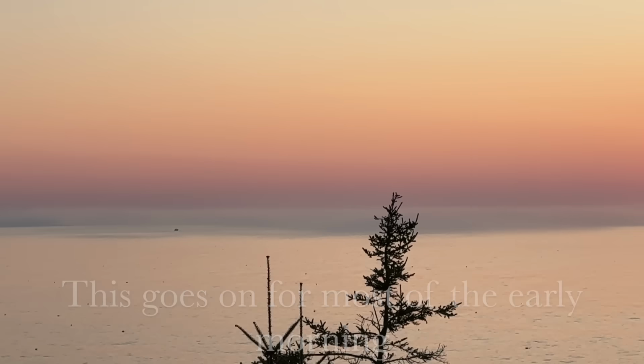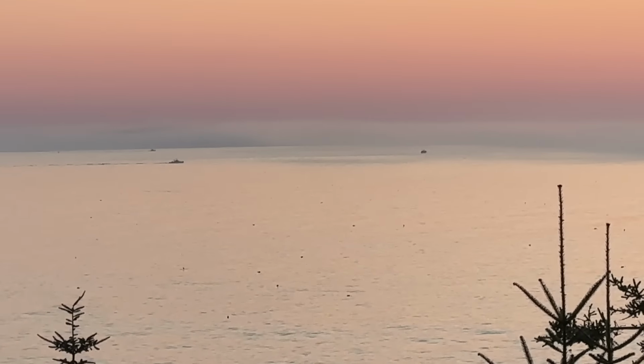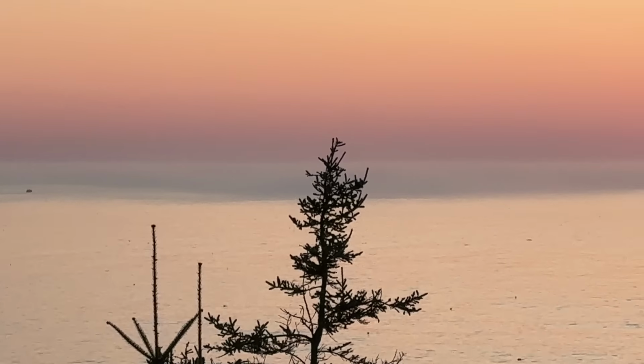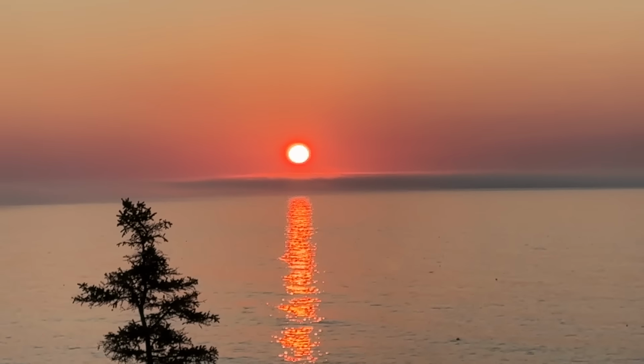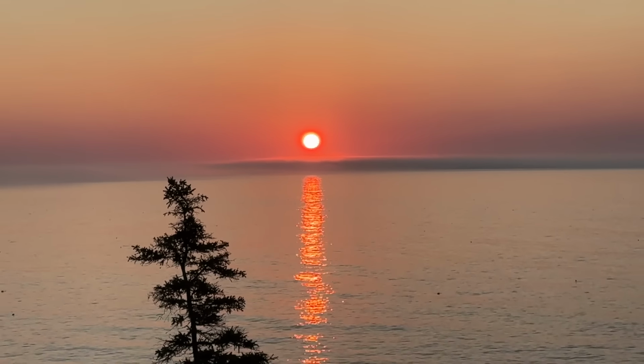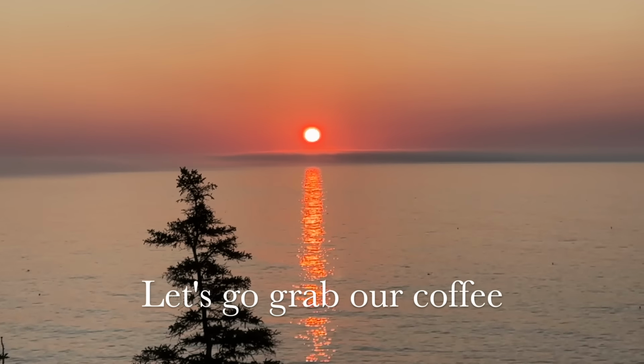Here, a lot of the lobster boats going out. There's three of them right there. More fishing boats. But check out this sunrise. Good morning, kindred spirits. Welcome to Maine.